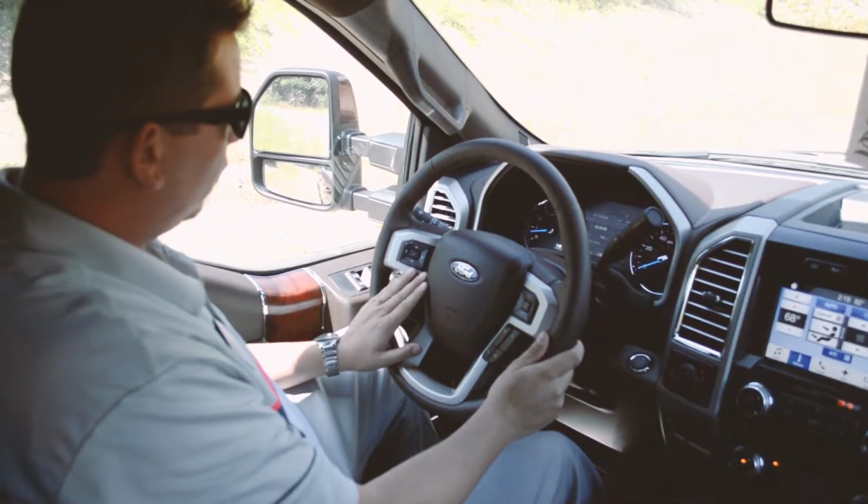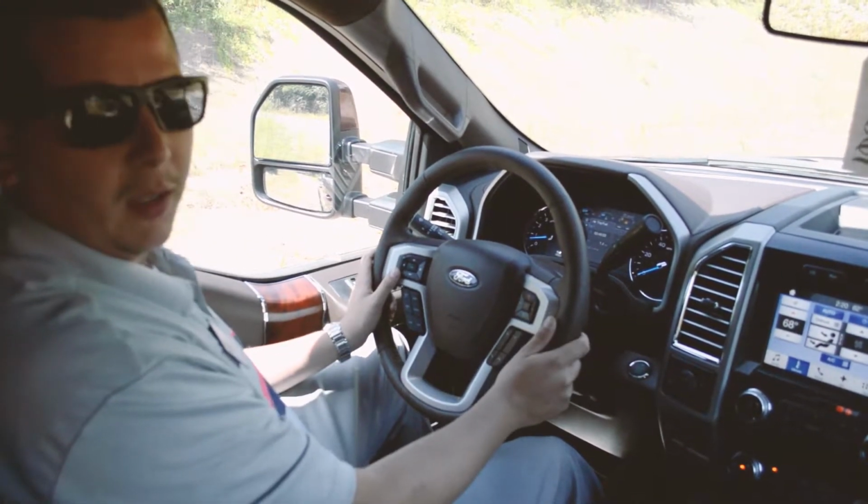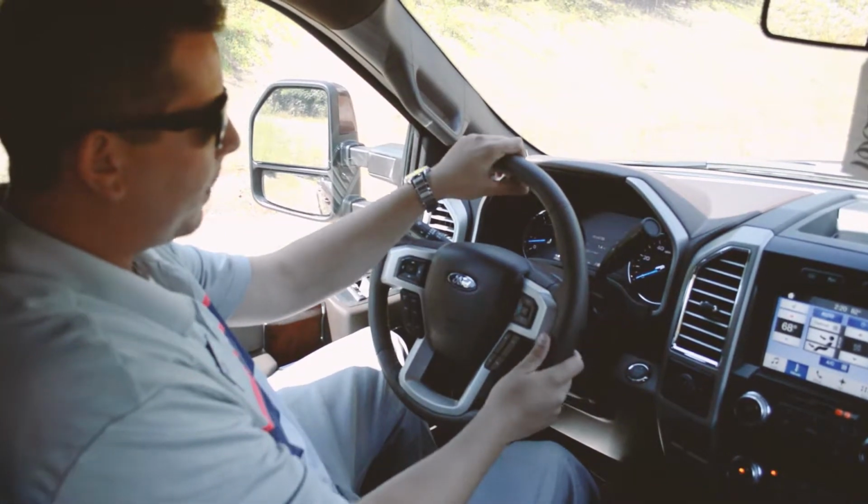You've got cruise control, of course. Twenty years ago that was a great selling point. Nowadays we just about expect it, but nonetheless it's something that will really help you on a long haul.